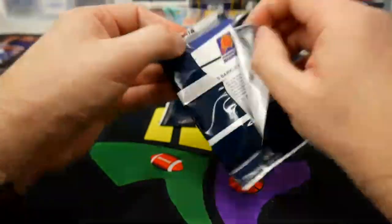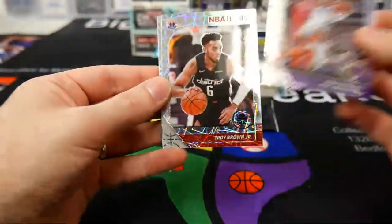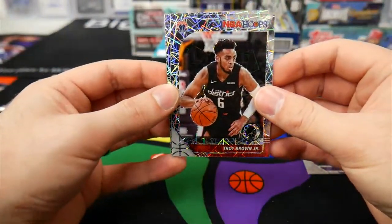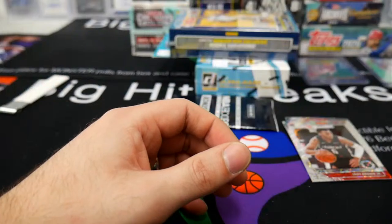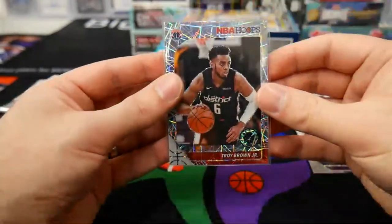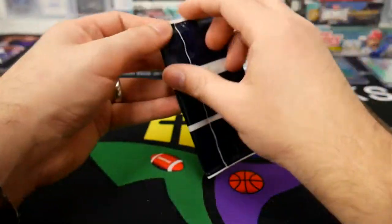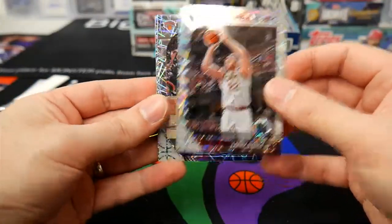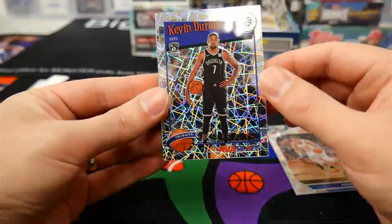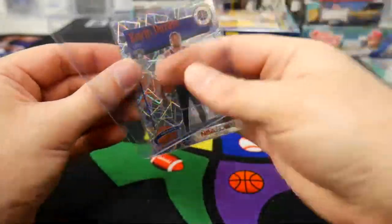All right, and our velocities. Bazemore, Kings. Troy Brown Jr., Washington Wizards. Charles Barkley tribute for the Suns. Larry Nance Jr. for the Cavs, Kevin Knox for the Knicks, Kevin Durant tribute for the Nets. Nice Kevin Durant.